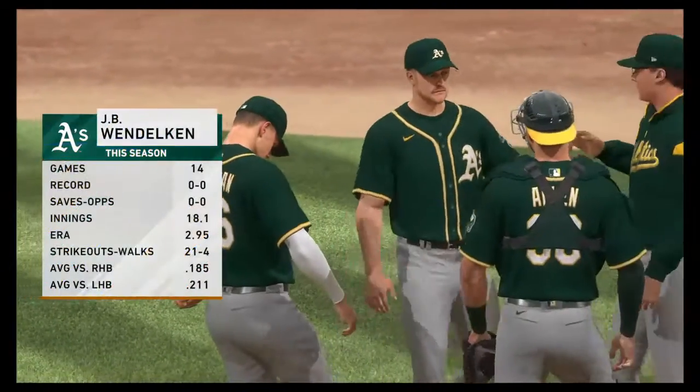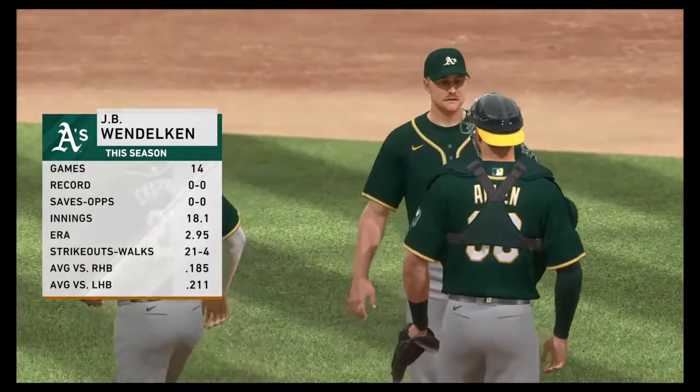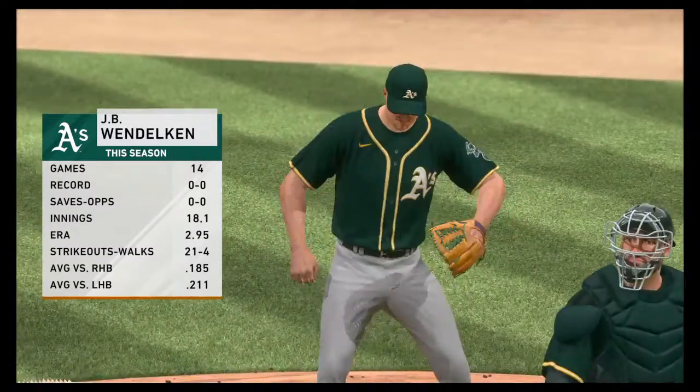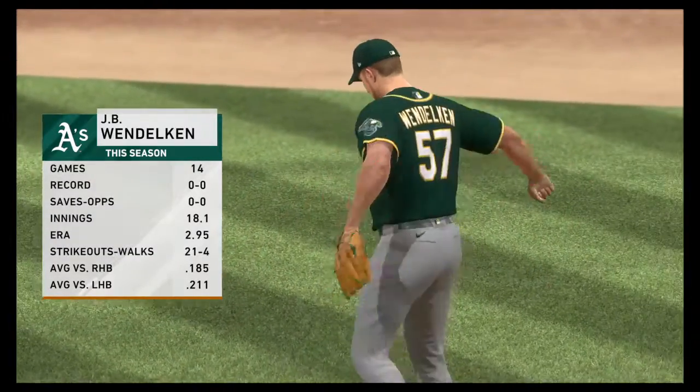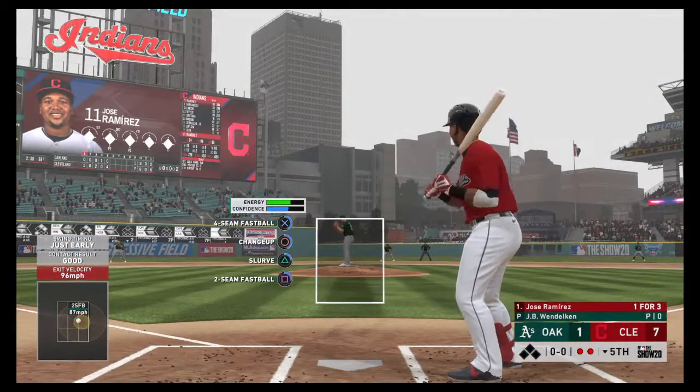Melvin now out of the Oakland dugout, and he's going to motion for the bullpen, as that'll be all for his starter this afternoon. So he'll depart here in the 5th after working just 4 2/3, and he's on the hook for the loss unless this one turns around.